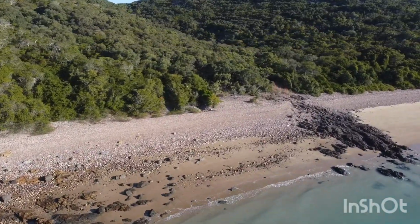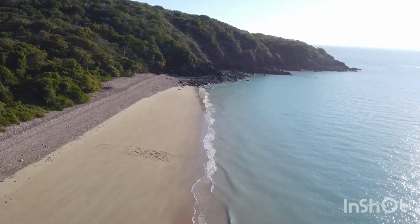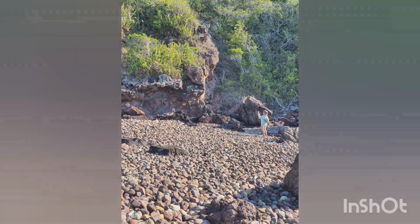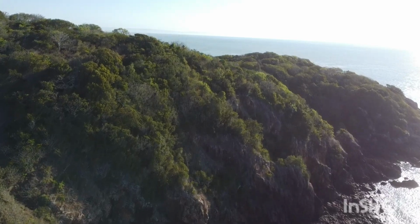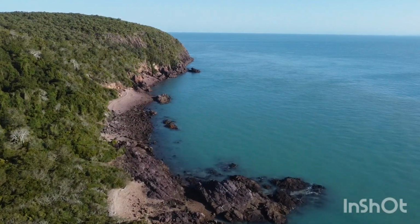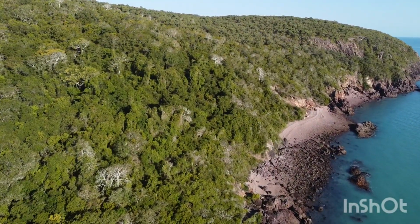But another interesting little island. The beaches aren't nice and sandy like a lot of the places. As you can see, there's a pebbly sort of beach, but it's another one of those isolated places where it's nice to visit, because not many people do, and that's one of the ideas of having a boat, being able to do these things.